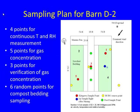So based on this barn layout, we have an air quality and temperature sampling plan, and again, we try to uniformly cover the barn based on our measurement capability. We also continuously monitor the temperature and relative humidity.